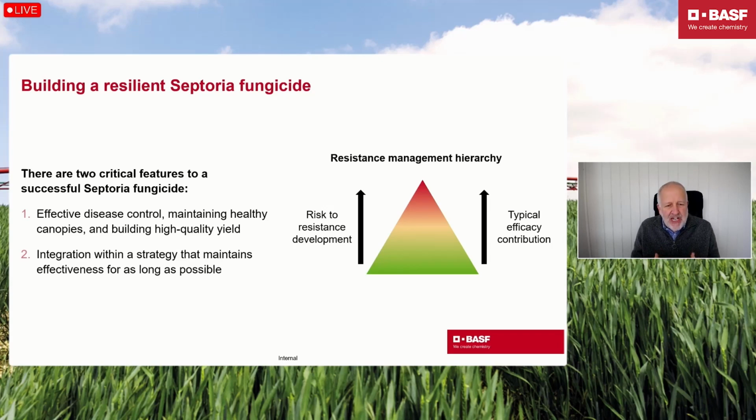But actually, we also need to make sure that we maintain the efficacy of the fungicide armory that we have for as long as we have. There's a lot of different active ingredients out there available to us, but actually there are very few different modes of action that give us effective disease control. And I want to talk a little bit about that just in the next 5 minutes or so as we draw this to a close, and think about how we can use different modes of action to put together a very robust and resilient program that actually gives us the best chance of maintaining the efficacy of these different modes of action as long as we can.